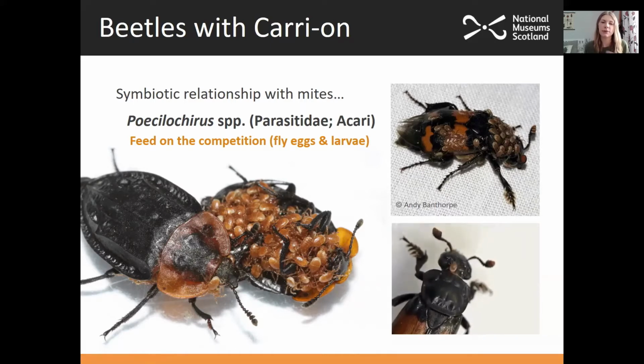The general thought is that the mites will hitch a lift on the beetles because they know that the beetles are headed to carrion. And when at the carrion, these mites will jump off and feed on any fly eggs and larvae that are present. So obviously this would be helping the beetle by reducing some of that competition. However, these mites have also been proven to potentially feed on the beetle eggs too. So obviously that would be pretty detrimental to them.